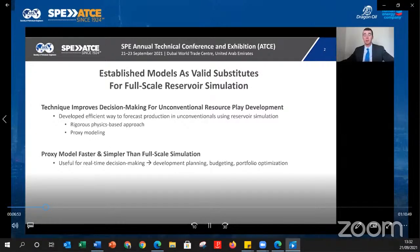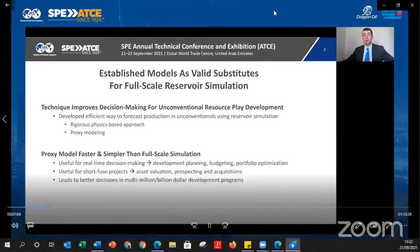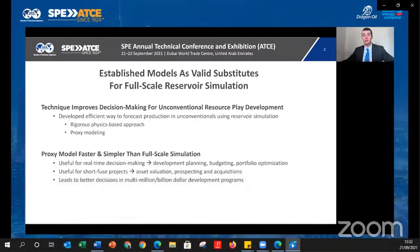Furthermore, they are useful for short-fuse projects, such as asset valuation, as well as prospecting and acquisitions. Ultimately, the application of this technique will lead to better decisions in the multi-million and billion-dollar development programs that E&P companies are implementing today.